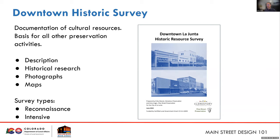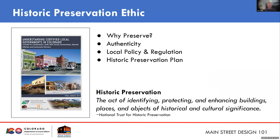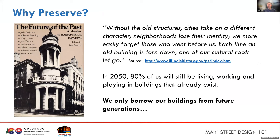But let's just talk about historic preservation itself. Historic preservation is the act of identifying, protecting, and enhancing buildings, places, and objects of historical and cultural significance. But why do we preserve? And I love this quote: "Without old structures, cities take on a different character. Neighborhoods lose their identity. We more easily forget who went before us. Each time an old building is torn down, one of our cultural roots is let go."